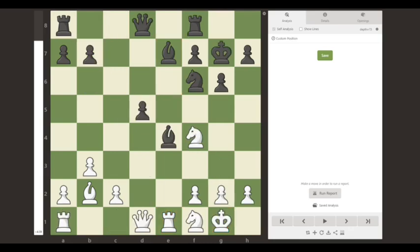In this next puzzle, try to find out what pieces are currently pinned. Pause the video and I will reveal the solution in 3 seconds.